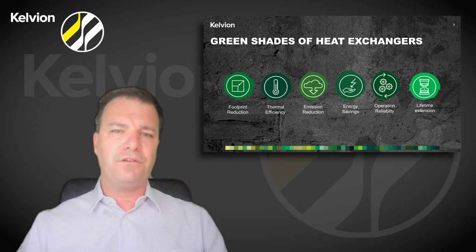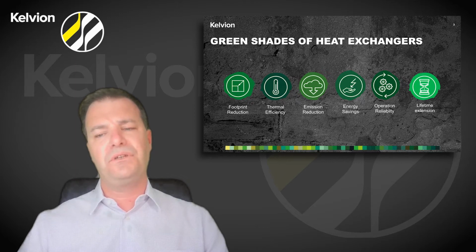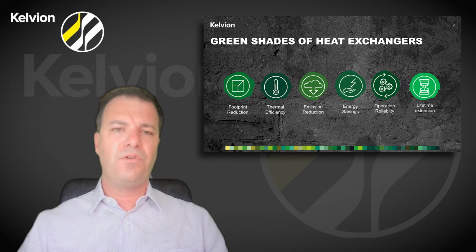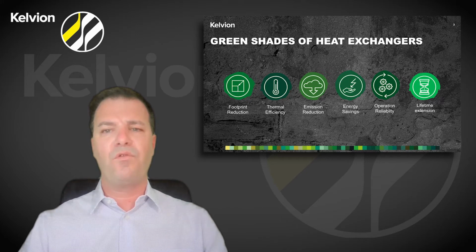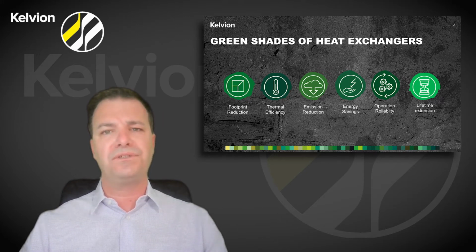Somehow our next green shade, emission reduction, is a positive consequence of providing the most thermal efficient exchanger. We can of course work on greenfield projects and support engineers in optimizing thermal systems. But I am personally extremely proud when one of our engineers supports our customers to recover waste heat and sees the impact on CO2 emission reduction.